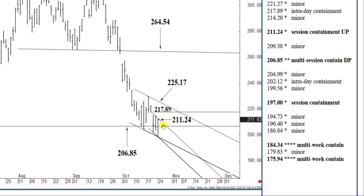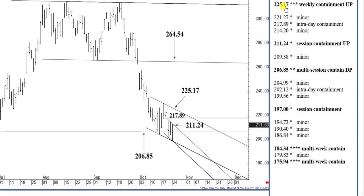So pushing or opening above 211.24 should yield at least 217.89, and I think you need to make way for 225.17 on an intraday basis. There should be hesitation on the way up at 217.89, but beyond 217.89, 225.17 is very likely, where we could actually place a weekly high, and from 225.17 fall off and perhaps take out the low that was put out on Monday within 3 to 5 days of testing 225.17. We could still trade inside the 206.85 May low to 225.17 formation. We could trade inside that zone all the way through the rest of the week.